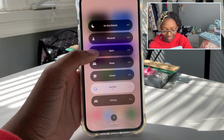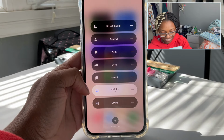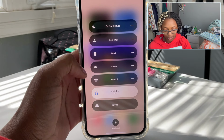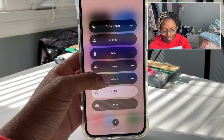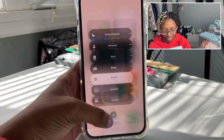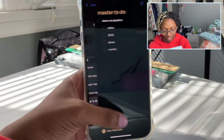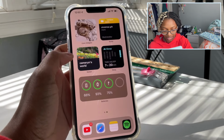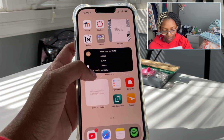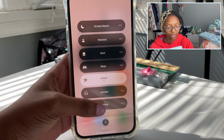Then we have all my focuses. I feel like I have a lot, but it's just the ones that came with it, and then the two that I added. So we have Do Not Disturb, personal, work, and sleep came with it, but I added school and YouTube. So typically when school is on, I only have access to this page. That's it. I normally wouldn't have access to that page, but since this page is relatively new, I need to uncheck that. But normally I would only have access to this page because this is where all my school stuff is. Let's put it back on YouTube.